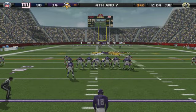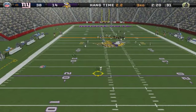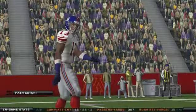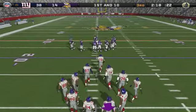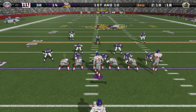They're going to kick it here as the punter heads in for the 4th time. And he waves for the fair catch. Fair catch made at the 20-yard line. They'll take over at the 20-yard line. First and 10.